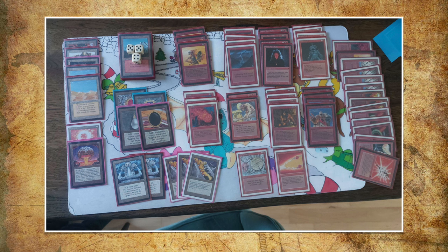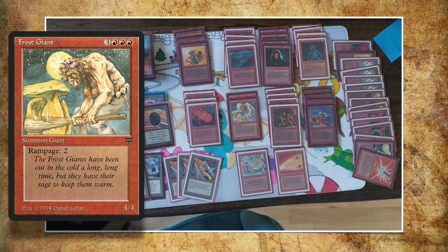And then the last giant, only two of those. It's the Frost Giant. Frost Giant is 6 to cast. I'm just going to repeat it: 6 to cast. Unfortunately, it doesn't have trample. It should have trample, but it doesn't. It's a 4/4, and it has Rampage 2.